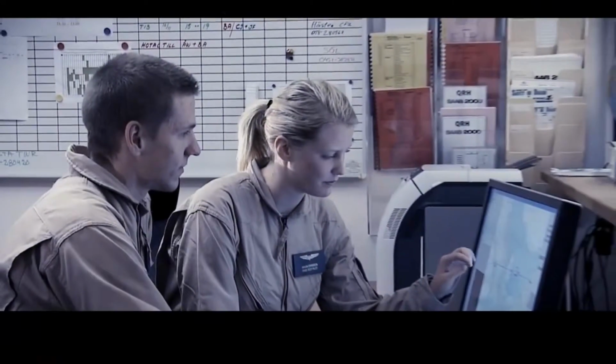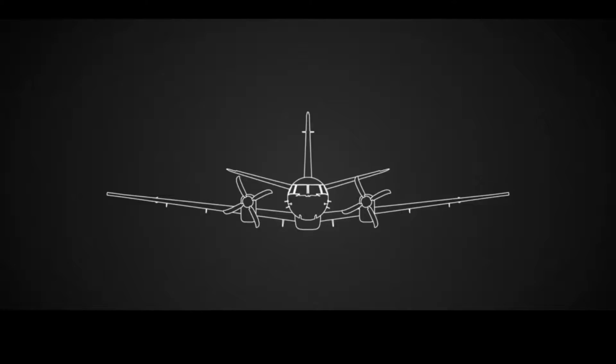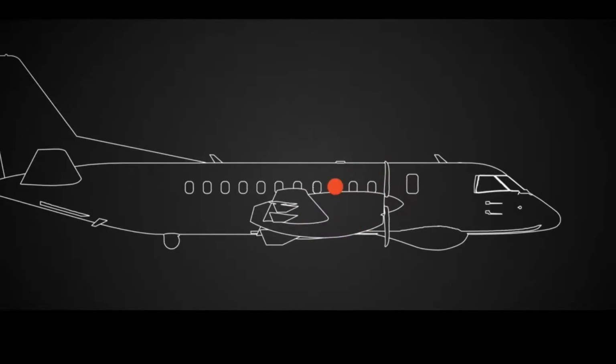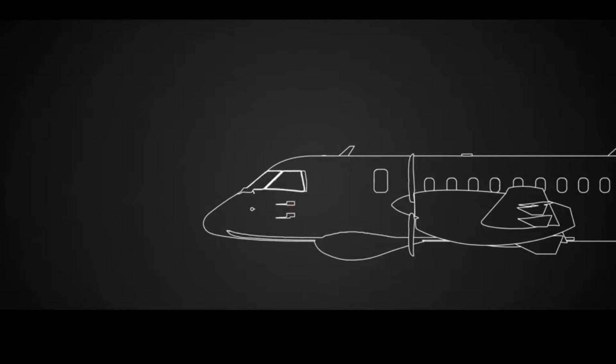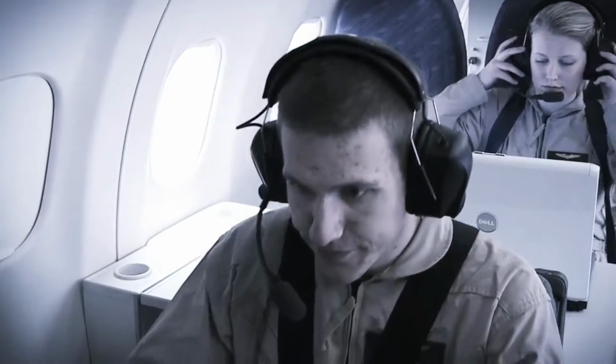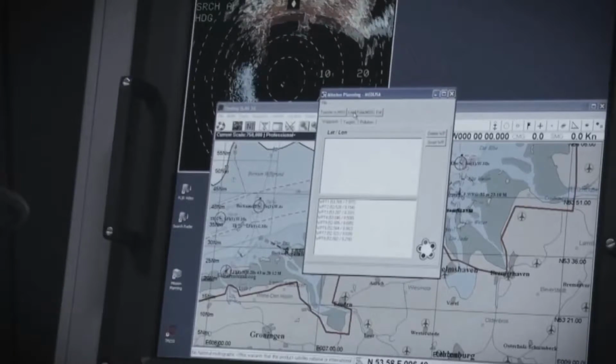Before takeoff, flight routes and search areas are determined using a mission planning system, MPS, which can also be used for briefing. Mission data is loaded onto the Tactical Mission System, TMS, and the Flight Management System, FMS. In the TMS, target presentations, displays, and target lists are all easily accessible. The system communicates with the ground through a tactical communication suite.